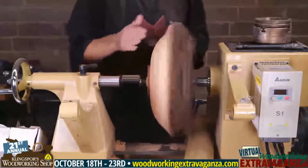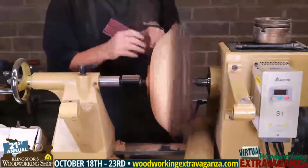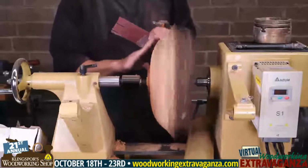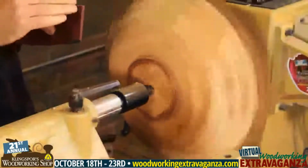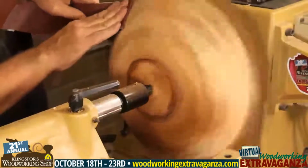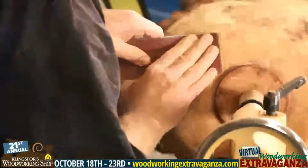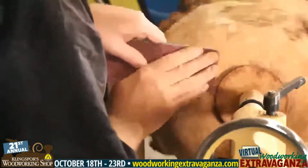Also, if you notice what I'm doing, since this is an uneven edge, I'm pulling back on the sandpaper this way, and I'm putting my hand up here, so when the rough edge comes in, it hits it that way, and I'm not pushing it into the edge and getting caught. Do that and keep the paper moving.